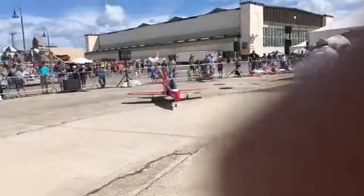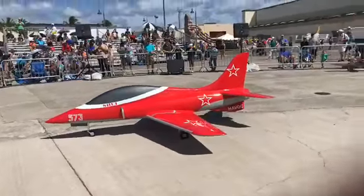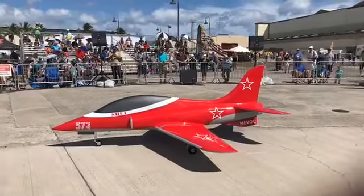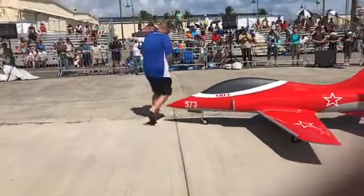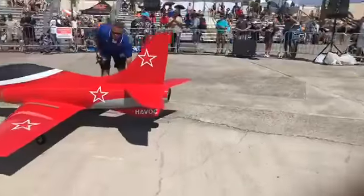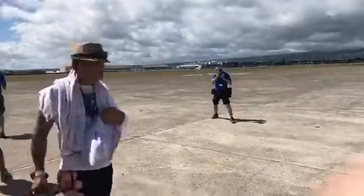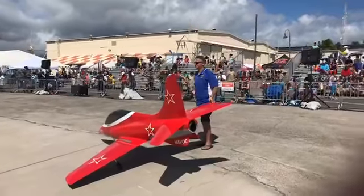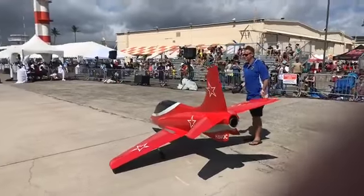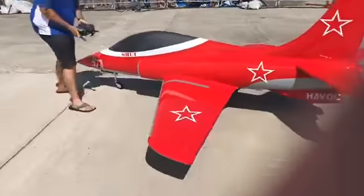The crowd is just blown away with this airplane. The Havoc by Elite Aerosports. Demonstrated that today. What a great flight. Superb performance by this plane. It's just amazing. Unbelievable.